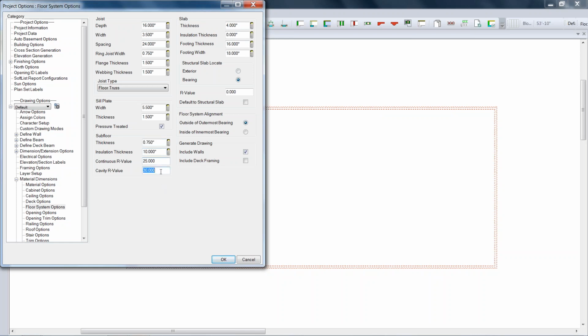The continuous value versus the cavity value. If you know anything about energy related situations, especially for using REScheck, timber, wood is not a good insulator. So the cavities will have an R30 value, but the combination of the cavities with their insulation and the wood themselves, the wood degrades the overall continuous R value and takes it down to a 25. That's not bad, not worried about it.